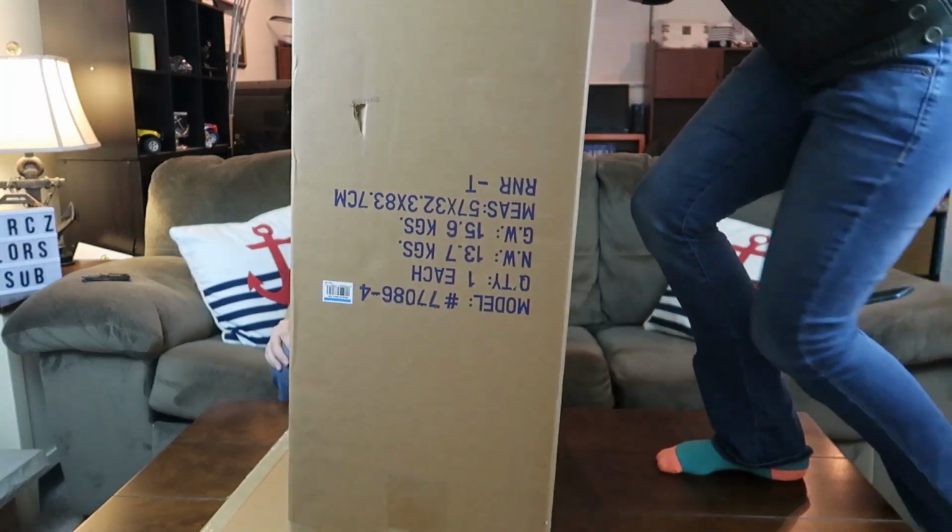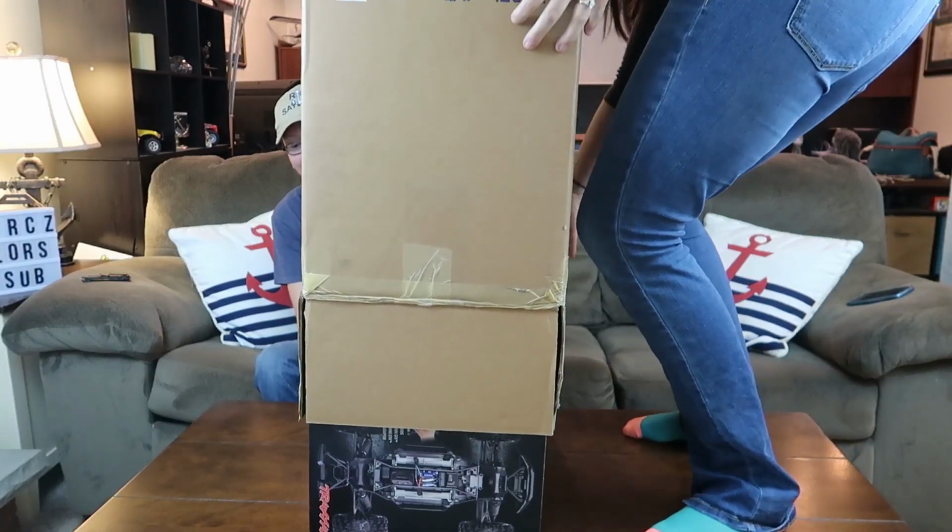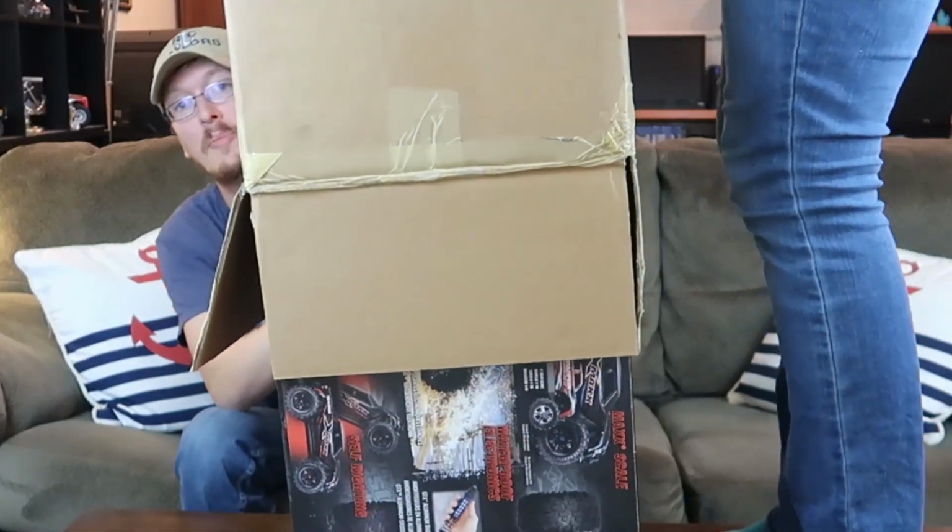I think I'm going to stand on the table. Oh my gosh. Just lift that. Don't let it get my toes. Yeah, I got you. I got you. That's a good table.